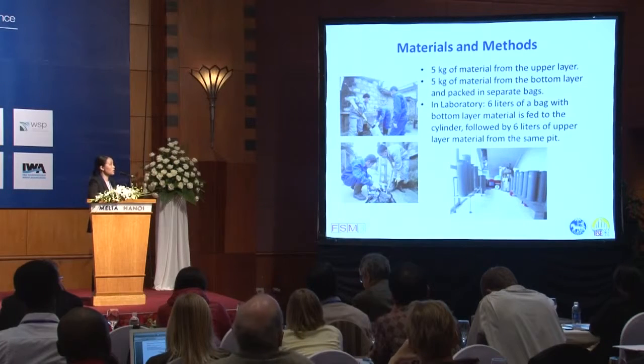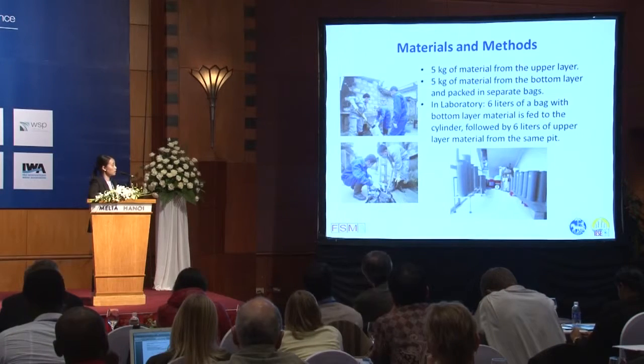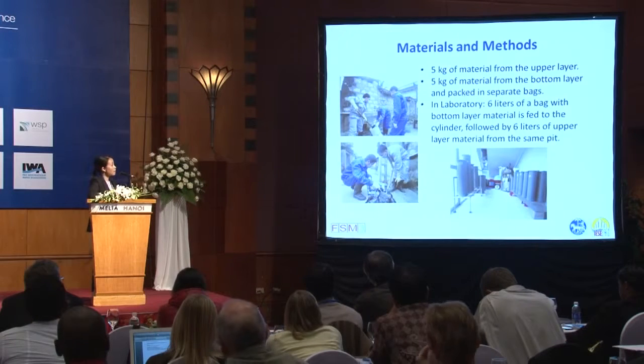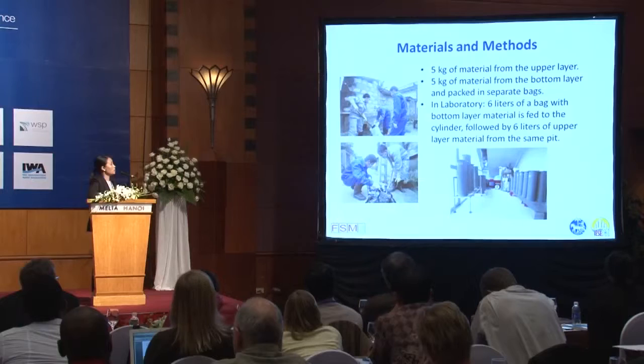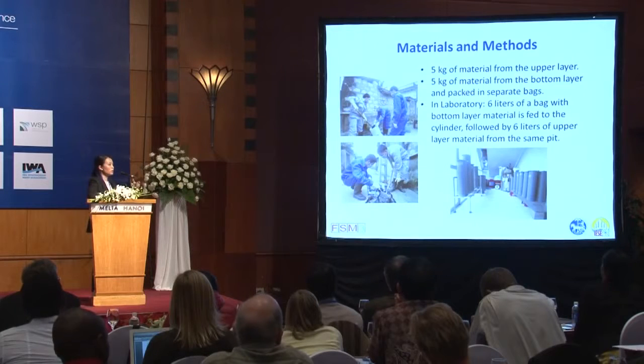At the beginning, we intended to conduct the study in the field, but in fact, the users of the single pit latrine are always adding new feces every day, and we cannot assess the pathogen with the storage time. That's why we collected the material from the single pit latrine and transferred it to the lab, and tried to describe one cell of pit latrine in the laboratory.